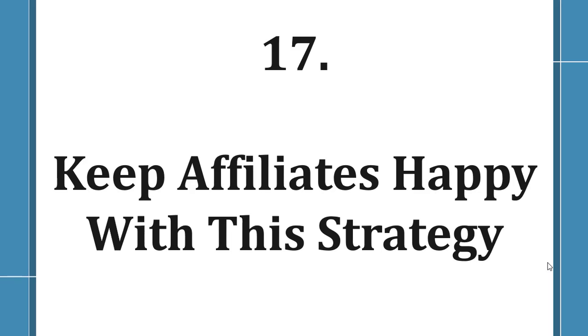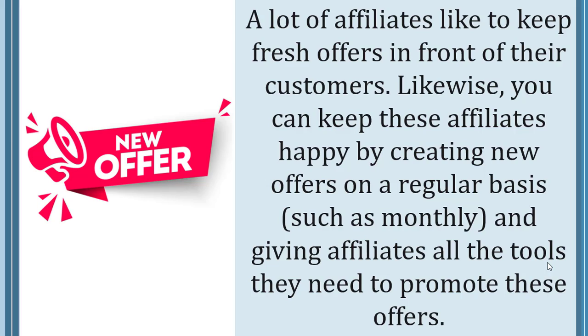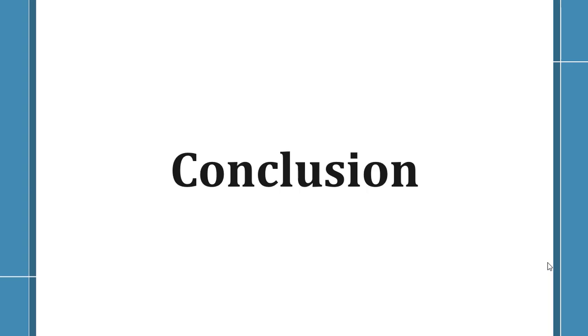Next, keep affiliates happy with this strategy. A lot of affiliates like to keep fresh offers in front of their customers. Likewise, you can keep these affiliates happy by creating new offers on a regular basis, such as monthly, and giving affiliates all the tools they need to promote these offers.